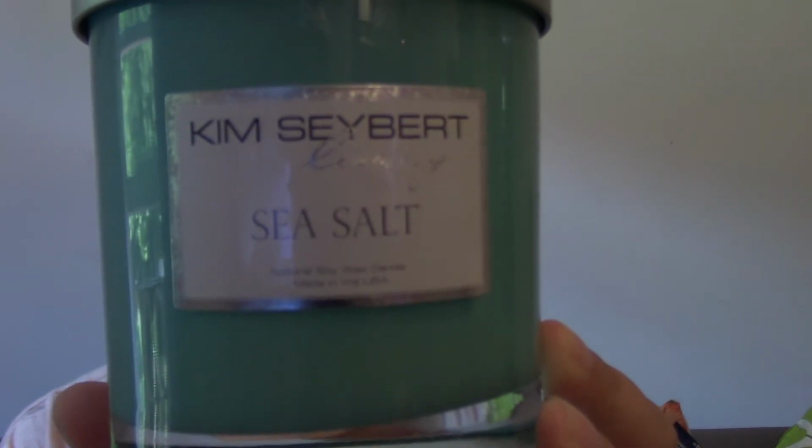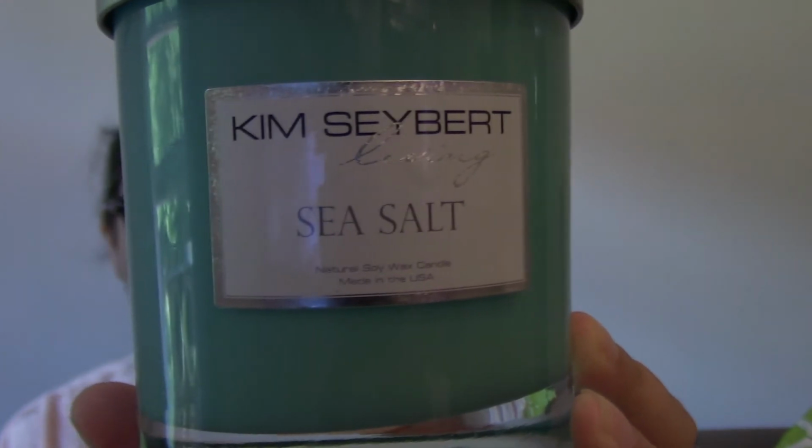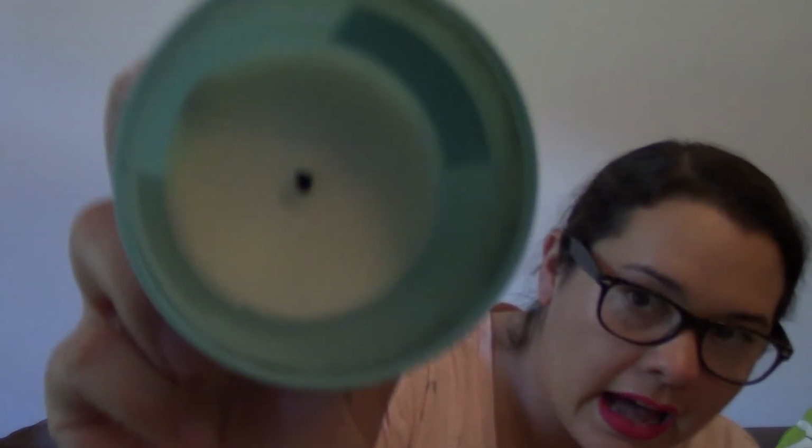In my bathroom, I had this Kim Siebert Living Sea Salt candle, and this is something that I bought either at Home Goods or TJ Maxx a couple months ago, but it's 100% soy wax. I could still burn it a little bit, but it just had that nice oceany salty type of smell. Yeah, it was really pleasant.